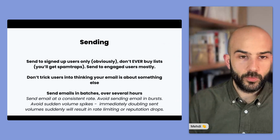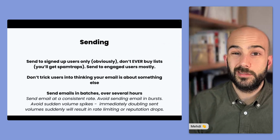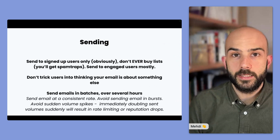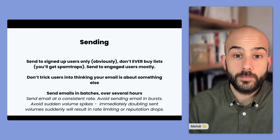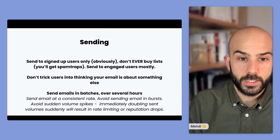Of course, in terms of content, don't trick users. Don't use tricky subject lines. You can do this once or twice, but really not much more than this. Again, if it leads people to marking your emails as spam, you lose everything else. So don't try to trick users.